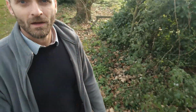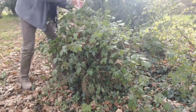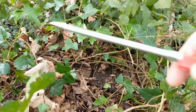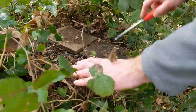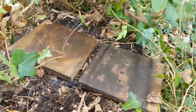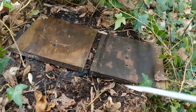Okay, somewhere buried down in that little lot are our timber samples. Right, there they are. There's my pieces of timber. Okay, there they are. Here we have it then. It's January 2020. These were put here sometime early 2013. Tree stump's going all rotten.